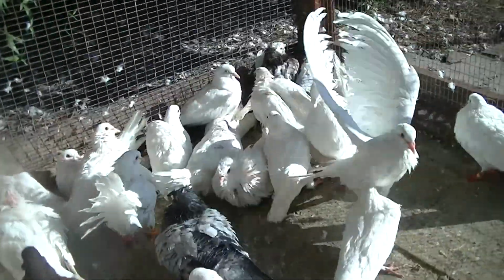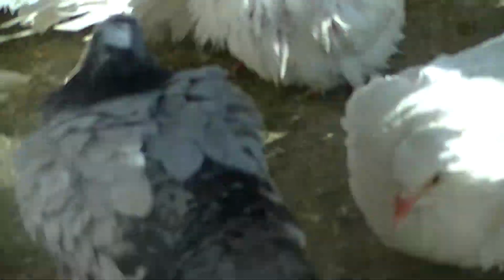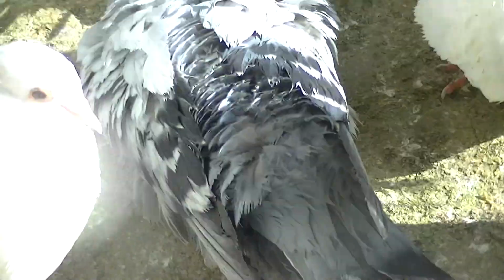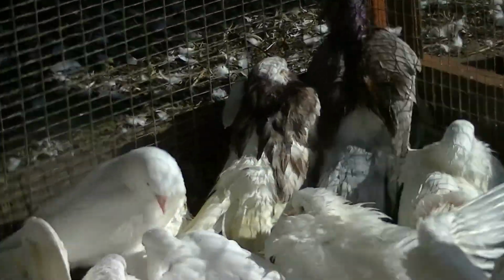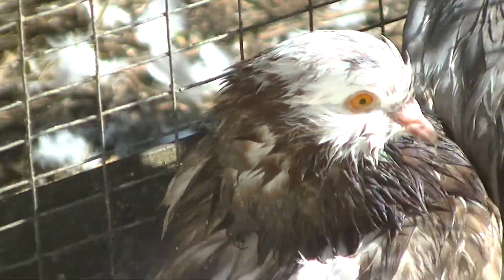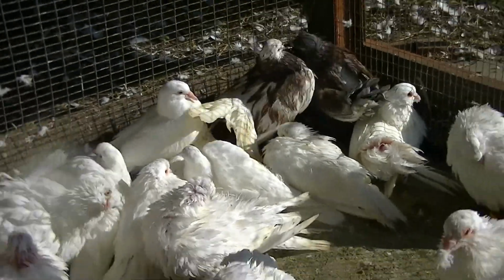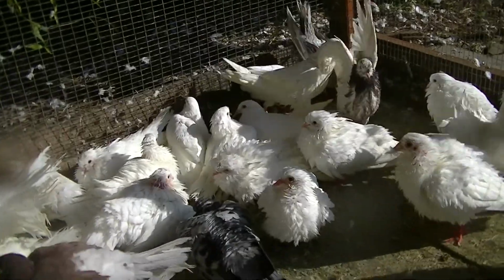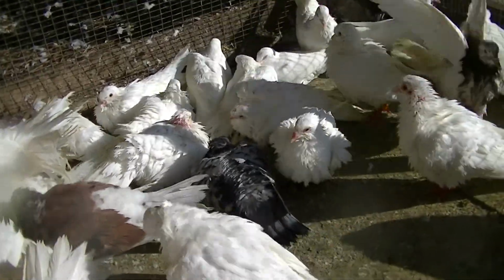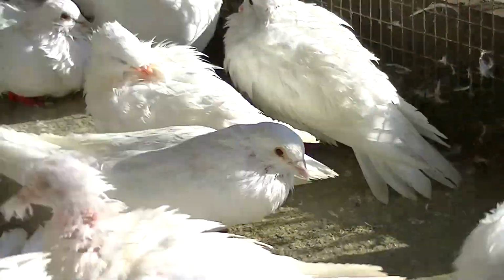And that baby's father, what you just seen, is that racing pigeon there. He's the father of that baby. And the mother is that brown and white one. The two eggs did hatch, but sadly one of the babies died. So I've only got one baby. So she's the mother and he's the father.